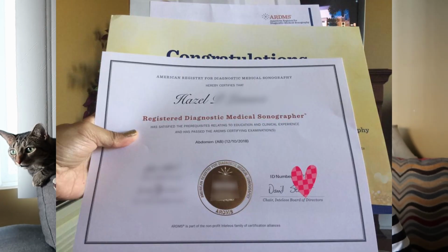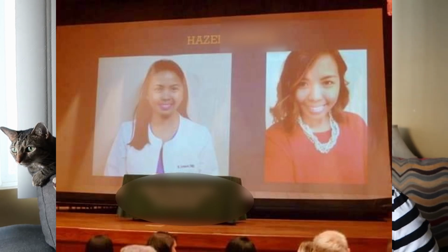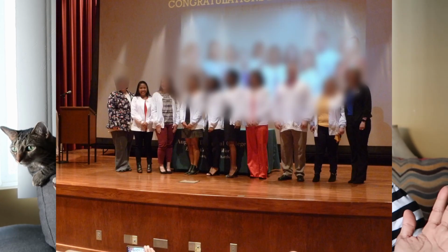I took my abdomen registry on December 10 of 2018. That was the hardest exam I ever took, but I'm glad I only took it one time and I passed it, because that was super important. You'll be able to get that license in order for you to work. And then I got my abdomen registry certificate on January 18 of 2019, that following year. And our DMS ceremony is December 12 of 2018. So it was just a really small ceremony. It was beautiful. It was all worth it.